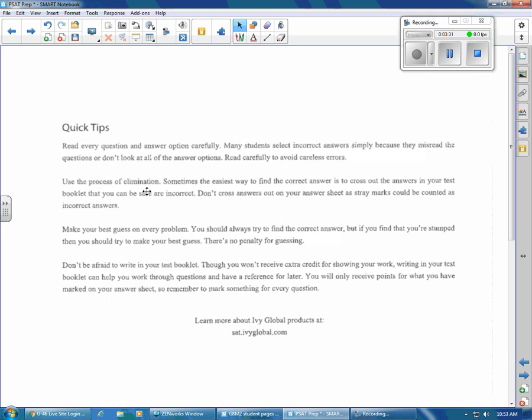Use the process of elimination. Sometimes the easiest way to find the correct answer is to cross out the answers in your test booklet that you know are incorrect. Don't cross out answers in your answer sheet as stray marks, as they might be counted as incorrect answers. Make your best guess on every problem. You should always try to find the correct answer, but if you find that you're stumped, then you should try to make your best guess. There is no penalty for guessing.